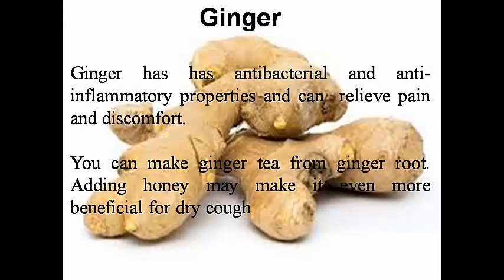Ginger has antibacterial and anti-inflammatory properties and can relieve pain and discomfort. You can make ginger tea from ginger root. Adding honey may make it even more beneficial for dry coughing.